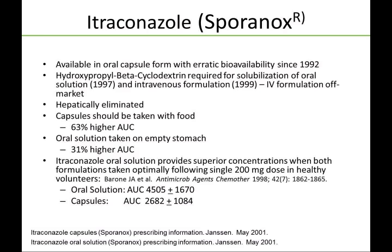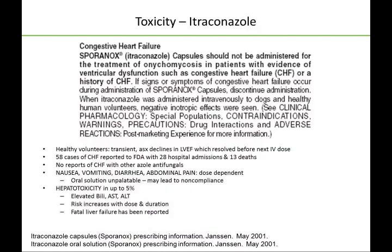So when they actually compared 200 milligrams of itraconazole oral suspension versus capsule, and they gave each one optimally, then they found that you wound up with basically twice as high an area under the curve, the concentrations were about twice as high with the oral suspension. So the bottom line is, I wouldn't particularly care to treat a serious life-threatening infection or even try to prevent one with the capsules. The solution is superior pharmacokinetically.